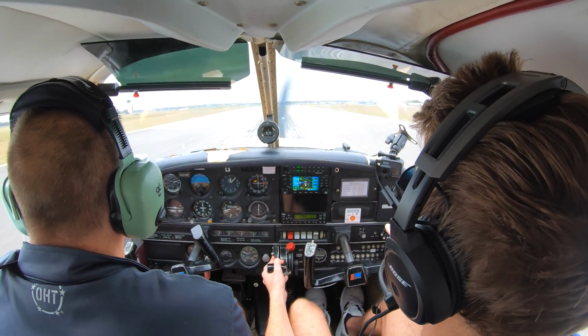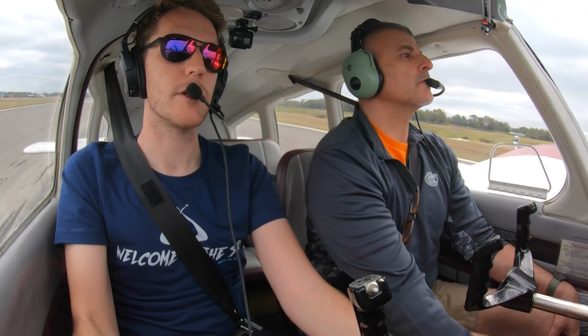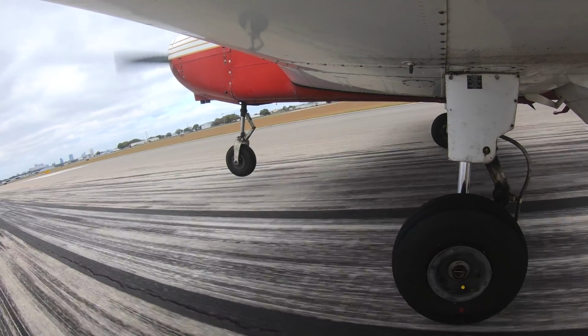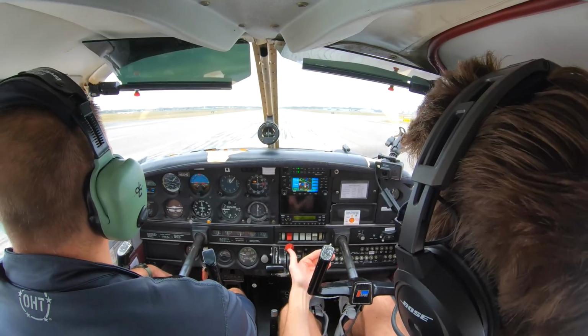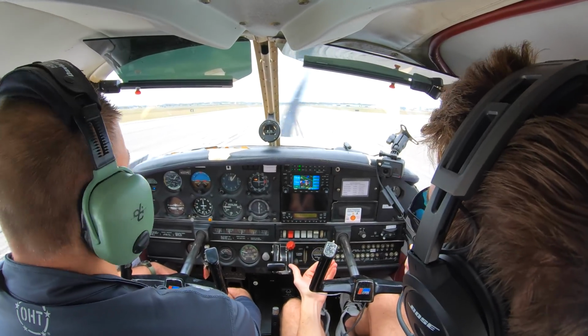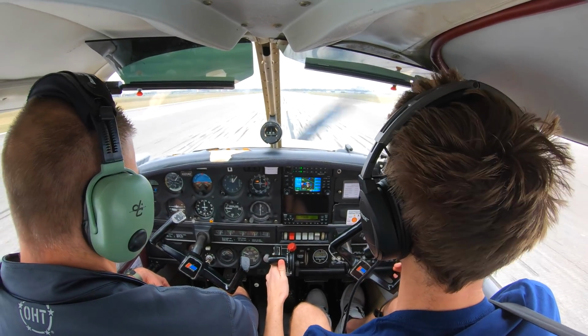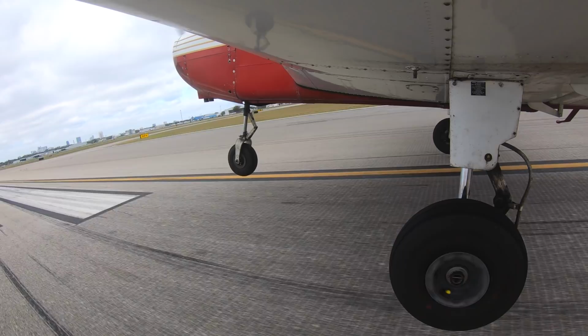And I'm going power idle now, and I'm just holding that nose, looking at the end of the runway, and just holding the nose up to it. And you see how much I'm pulling back. Okay. This is how far I'm pulling back. Just look at the yoke. Okay, that's how far back I'm going. So that's sweet. A little bit to the right of centre line, but I'll take it. And we're back in the sky.